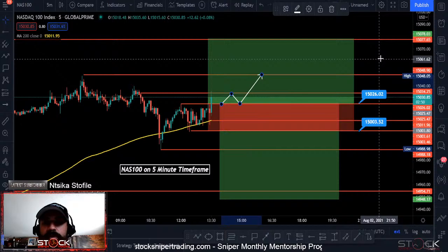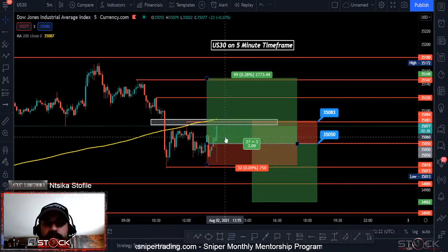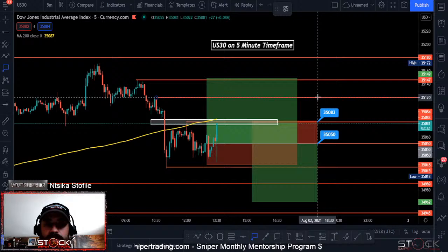Okay, let's see US 30. So US 30 flip script, guys. Didn't even hit our stop loss. So if you did take it, you're still good to go on US 30. Let's see if it's going to honor this neckline breakout. If it honors this, it's going to continue to a next profit taking area. All right, let's see.